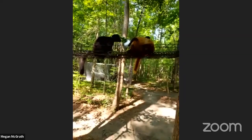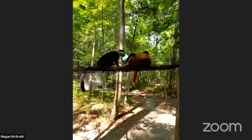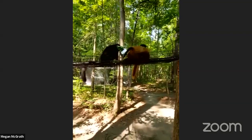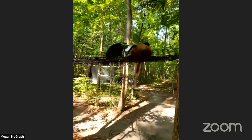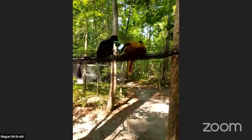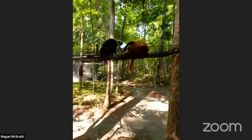And so the way that we keep our relationships with our lemurs so calm and so trusting is by making sure we leave them alone to do their own thing. The only touching we ever do with our lemurs here is if it's absolutely necessary for a veterinary reason, or if we do it as part of a training process where we offer them lots of treats and rewards.